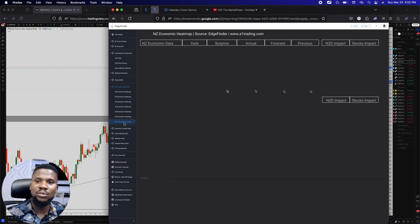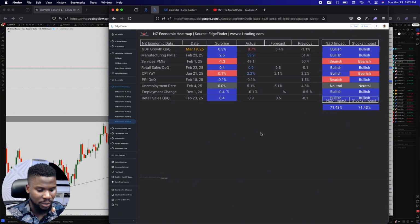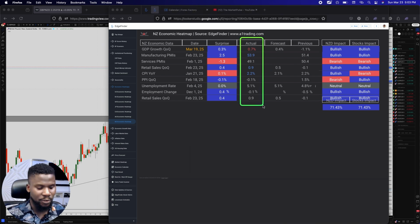If you take a look at the New Zealand dollar or New Zealand economic heat map in general, let's take a look at it together real quickly. All right, so if you take a look at the New Zealand economic heat map right here, you will see that the GDP data, the quarterly GDP growth, seems to be deteriorating. I mean, it seems to be boosting. It seems to be coming up gradually. So I'm going to give them a plus.